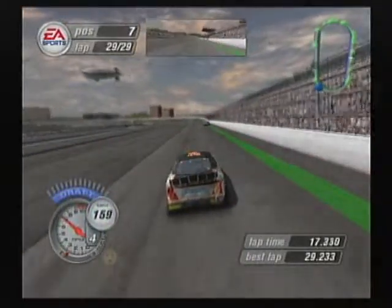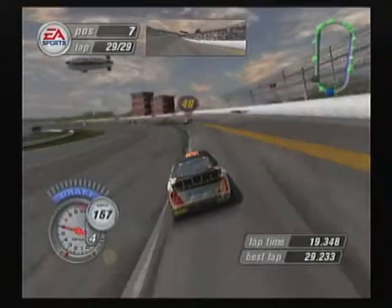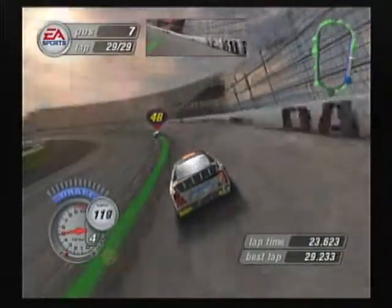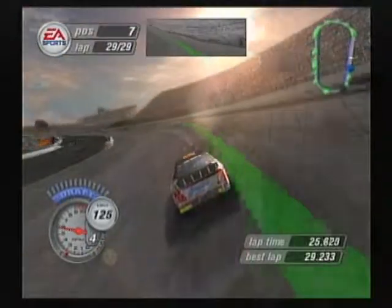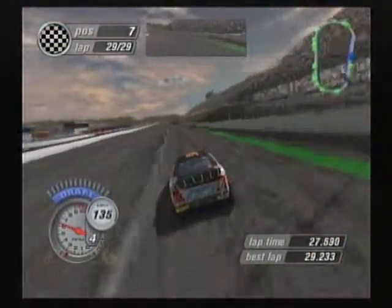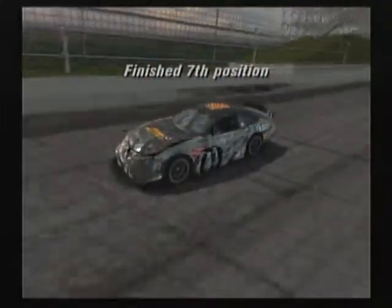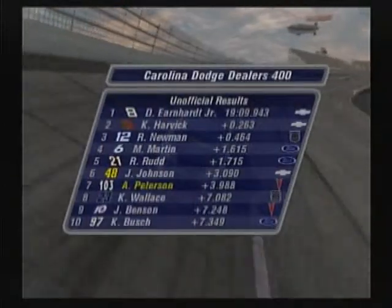Yes, I'm a professional. If I wasn't a professional, I wouldn't be in this car. Wow, look at all the rubber in that turn. Take it easy on those tires. 7th place. Let's get it backed up, then we'll celebrate. Yeah, we'll celebrate.